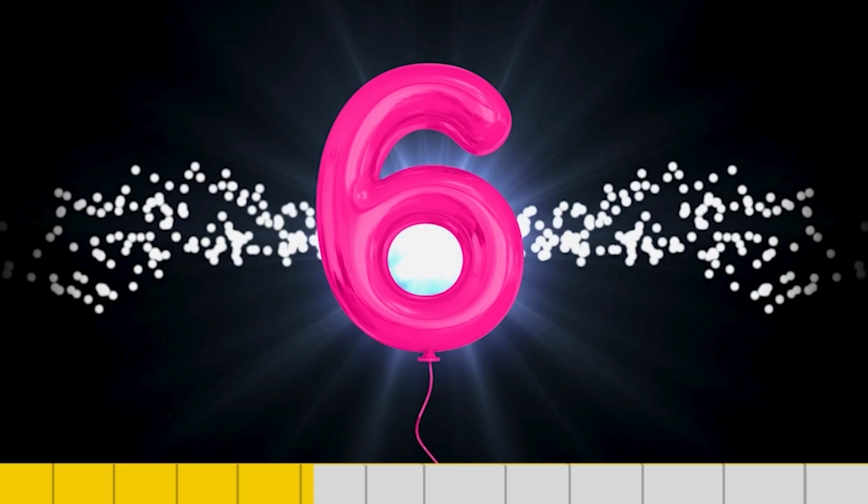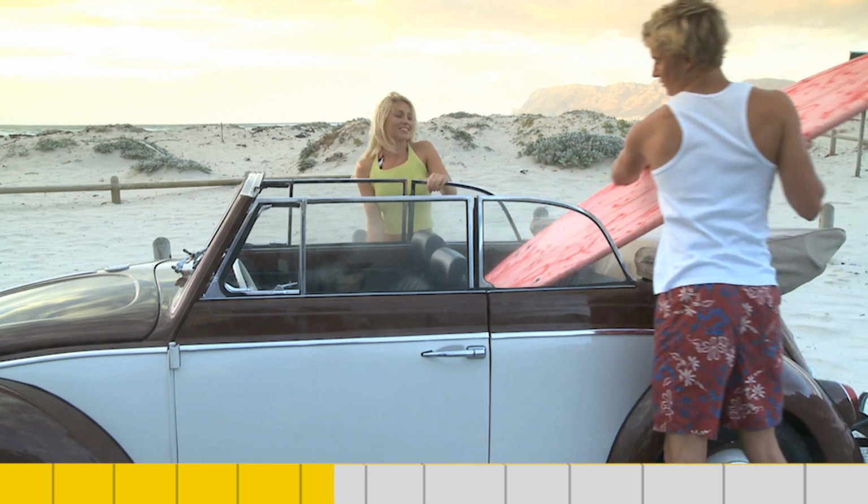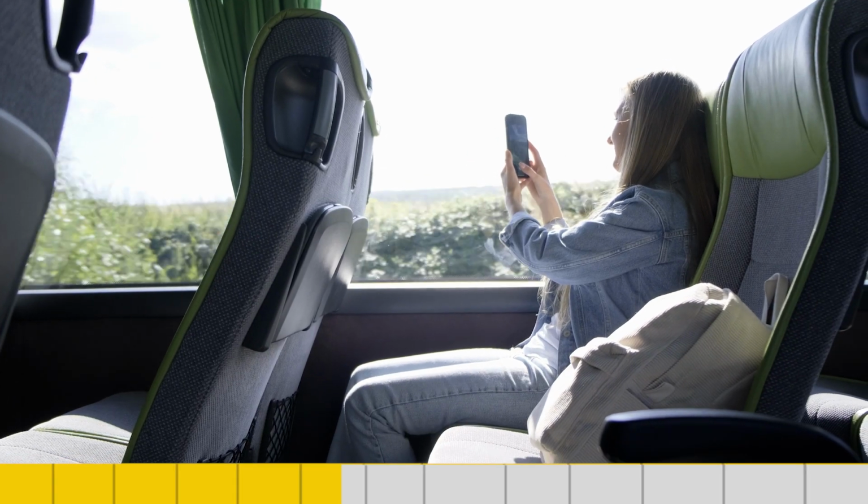Number 6, island exploration. To truly appreciate the beauty of St. Maarten, consider exploring beyond the main tourist areas. Rent a car or a taxi, or take a guided tour to discover hidden beaches, lush landscapes, and charming local communities on both sides of St. Maarten.